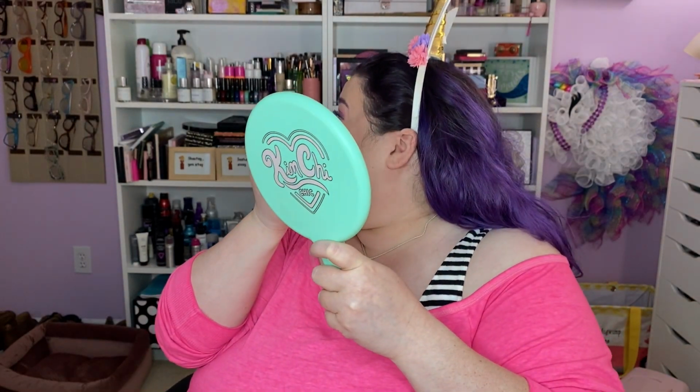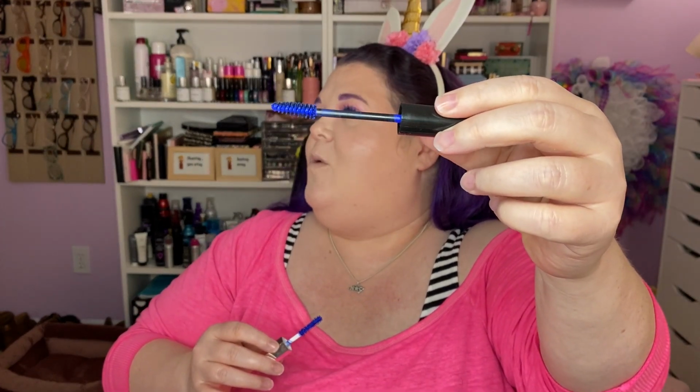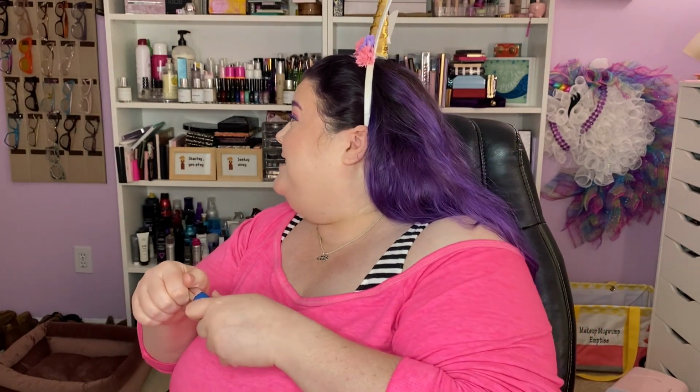Do you want to see what I just did? Okay, so this wand is too spaced out. See that? Like how spaced out it is? It wasn't getting my lashes. So I was about to chuck this because I couldn't use it. It's a squeezy tube. So I washed this wand from an older product that was in my empties, but look, and it works.